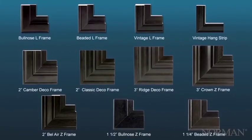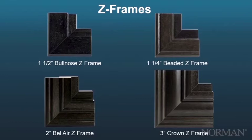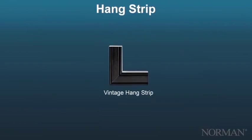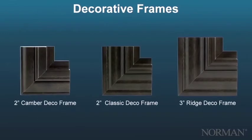We offer the most comprehensive selection of frames on the market. 3 traditional L frames, 4 Z frames, hang strips, specialty tilt-in frames, plus 3 exclusive outside mount decorative frames with inserts that completely hide the installation footprint.